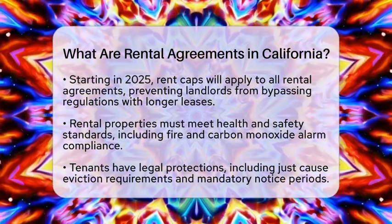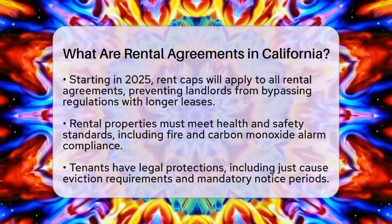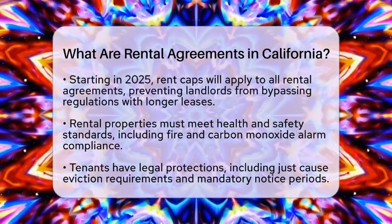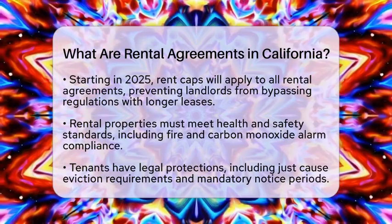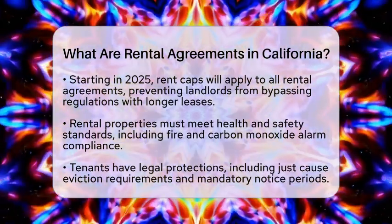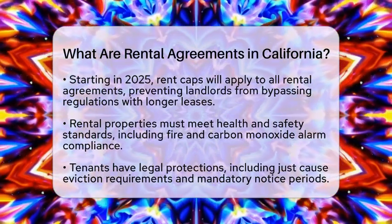Tenants in California have several protections under the law. These include just cause eviction requirements, mandatory notice periods, and relocation assistance in some cases. Tenants also have rights related to the screening process and anti-discrimination protections.